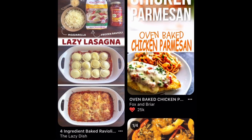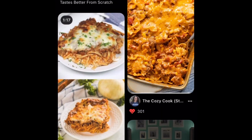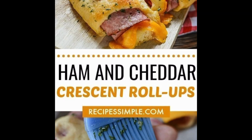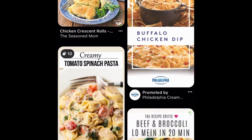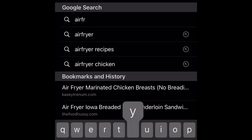So I find myself checking my refrigerator and freezer and pantries for things that I already have and going for those recipes first, and then I will find brand new recipes to shop for just to save a little bit of money and time, and it's more convenient when you already have some of the ingredients.